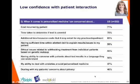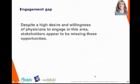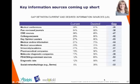Next slide, Mark. So the big question is, are these gaps being filled? And there is a resounding no. Despite a high desire and willingness of the physicians to be engaged in the area, it appears that all stakeholders across the board are missing these opportunities. Next slide. And this is a chart that just screams out opportunity to all stakeholders.